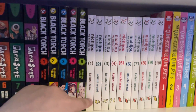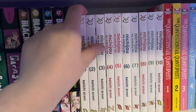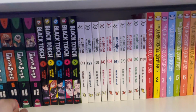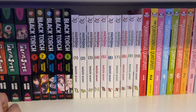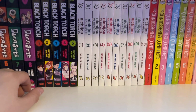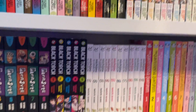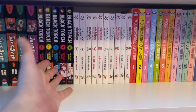Nichijou, watch the anime. Manga is... it's okay. It's just not funny. Like, it's really not funny to read. Very Japanese culture-focused gag manga. There were some funny moments, but unless you're a massive fan of the mangaka or just the series in general, don't bother.